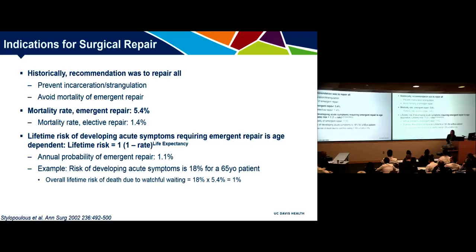So this study took the lifetime risk and asked, what's the lifetime risk of developing acute symptoms and then needing emergent repair? They said it's age dependent, so you have to think about the patient's life expectancy. If the annual probability of emergent repair is 1.1%, and you have a 65-year-old patient with a life expectancy of 17.7 years, which is actually generous, then you do the calculations, and the risk of developing acute symptoms is 18% in a 65-year-old patient.